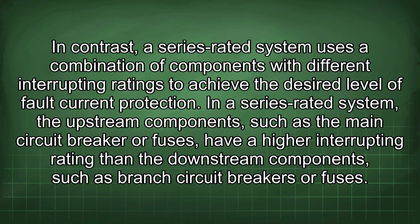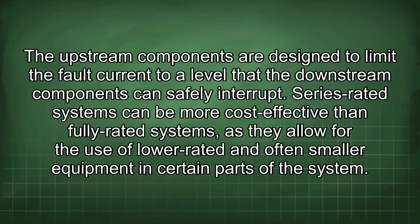In contrast, a series-rated system uses a combination of components with different interrupting ratings to achieve the desired level of fault current protection. In a series-rated system, the upstream components, such as the main circuit breaker or fuses, have a higher interrupting rating than the downstream components, such as branch circuit breakers or fuses. The upstream components are designed to limit the fault current to a level that the downstream components can safely interrupt.